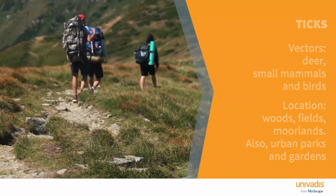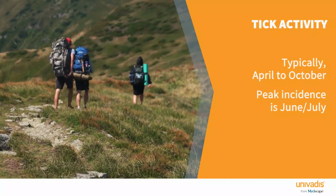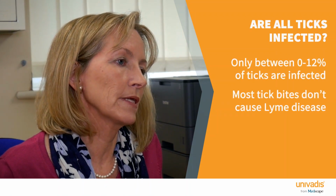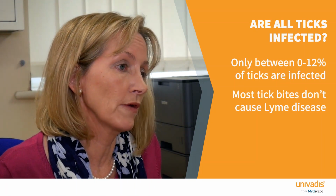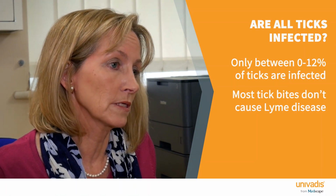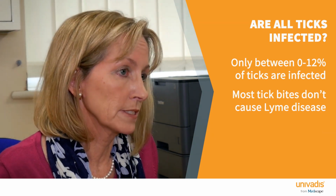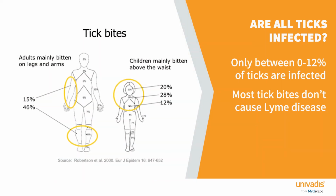They're more active between April and October, and the incidence of Lyme disease in the UK tends to be higher in around June, July. UK studies have shown that infection rates in the ticks could vary between 0 and 12% on average. So a tick bite in itself will not necessarily cause Lyme disease.